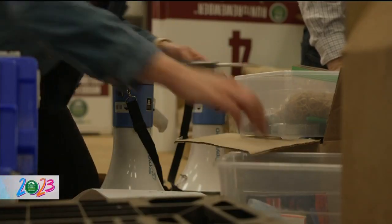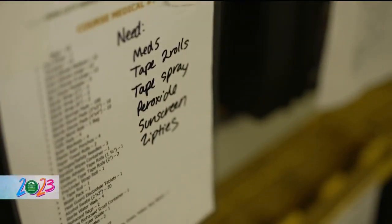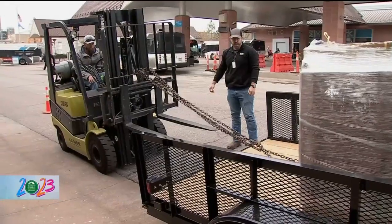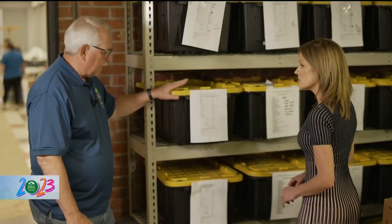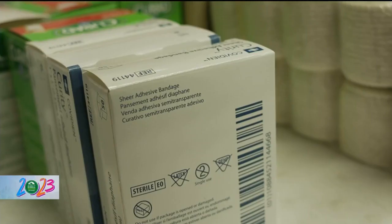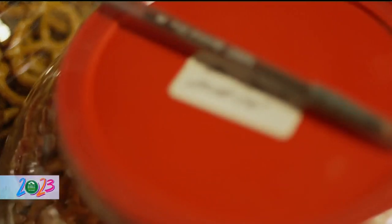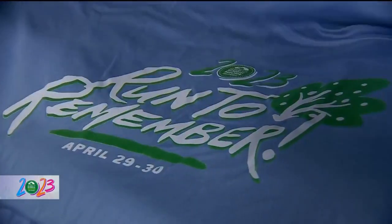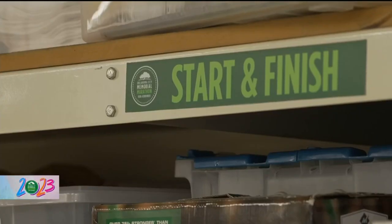For the better part of a year, they've been ordering, stockpiling, and preparing to distribute some 15 gallons of pickle juice, 500 pounds of pretzels, 576,000 ounces of water, and an endless list of medical supplies for the runners on race day. A Band-Aid, fix a blister, pickle juice, pretzels, water, keep them going. Recruiting the 250 medical volunteers to properly staff 16 medical stations is also a part of pre-race preparations. But so is setting up and maintaining the course from start to finish.